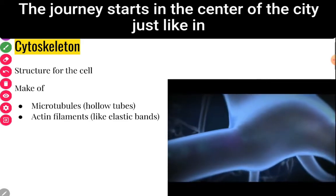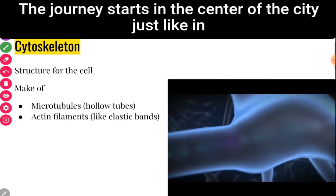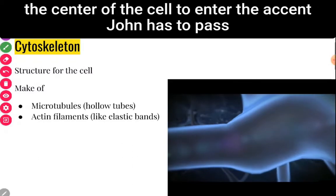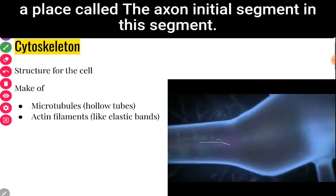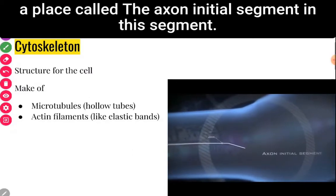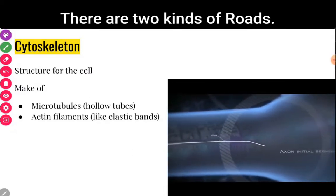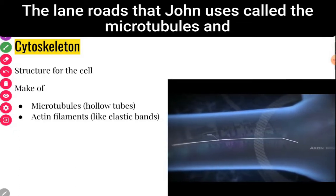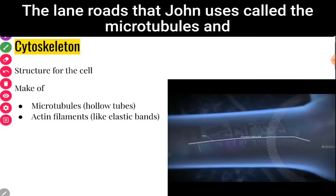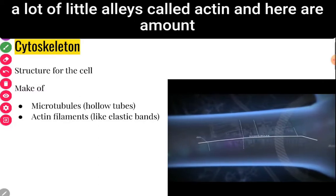The journey starts in the center of the city, just like in the center of the cell. To enter the axon, John has to pass a place called the axon initial segment. In this segment, there are two kinds of roads. The main roads that John uses, called the microtubules, and a lot of little alleys called actin.